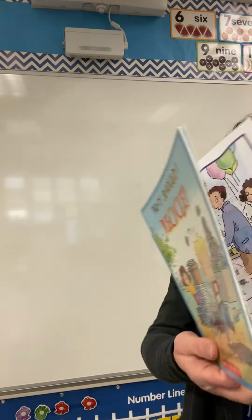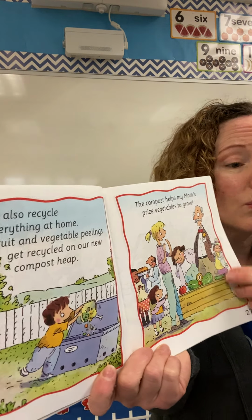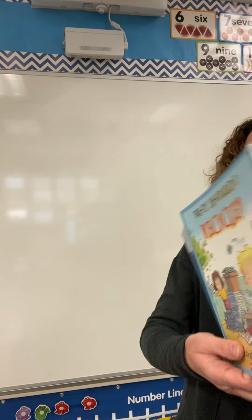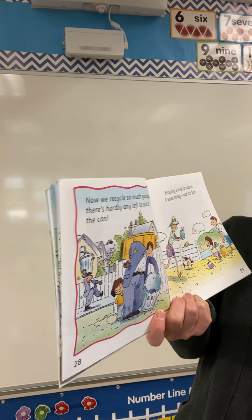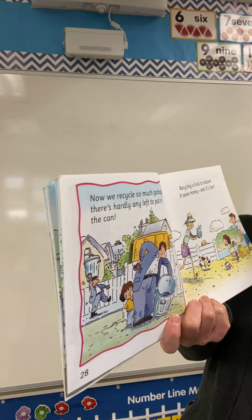So you can take things like potato peelings or chopped up bits of carrot seed, and you can put that in the green bin or your compost pile. Now we recycle so much garbage, there's hardly any left to put in the can. Recycling is kind to nature, it saves money, and it's fun.